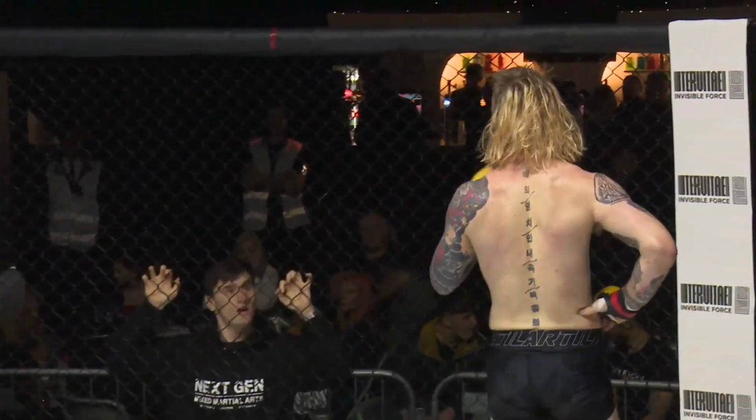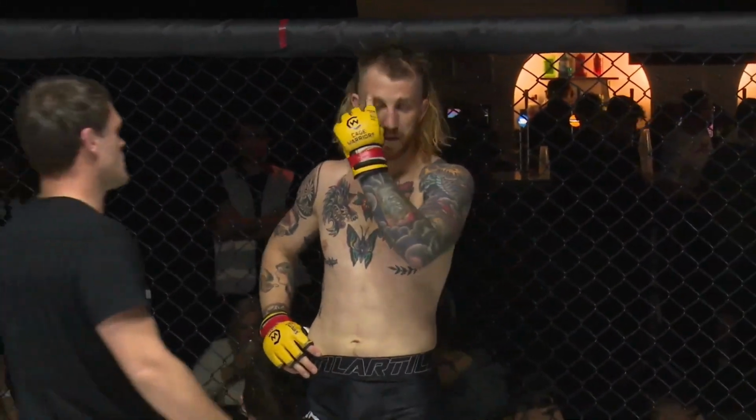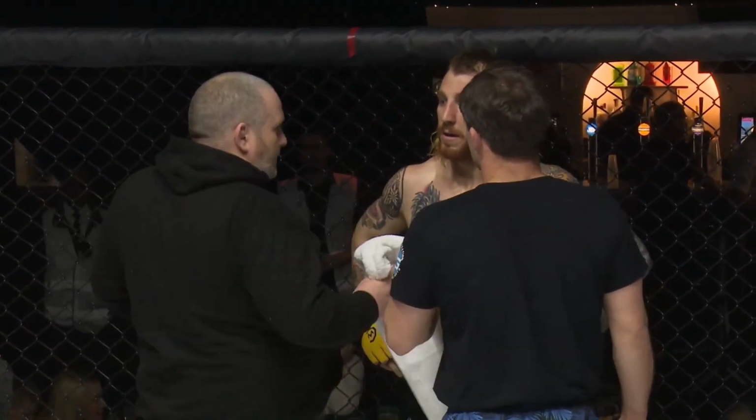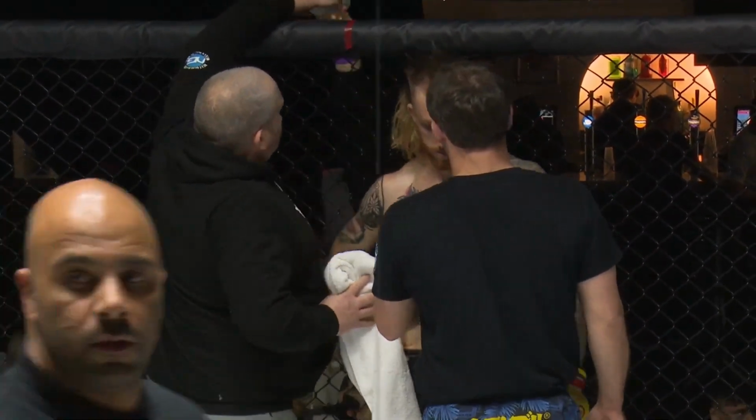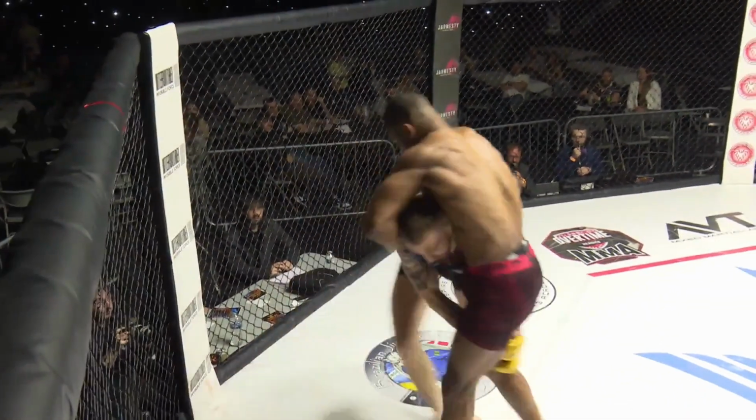We saw a little bit of everything in that round. Really good back and forth fight. Momentum sways. You know, both guys having success in all areas. Yes. And here we see the beginning replay of Simeon Otley just charging Downey-Cave.